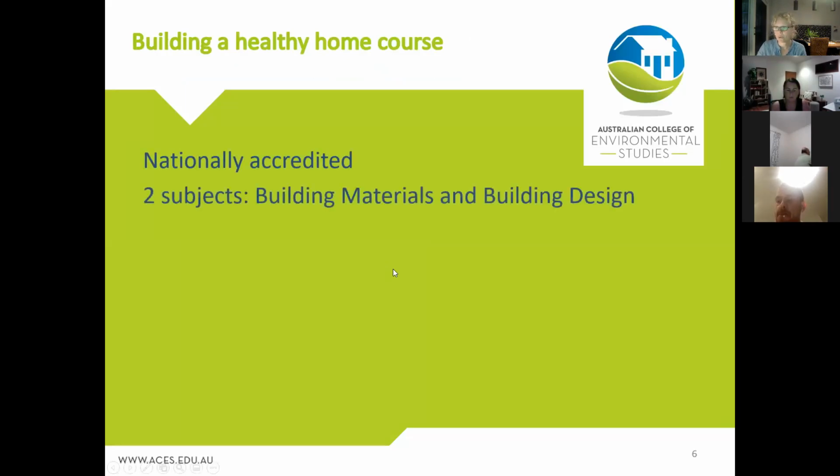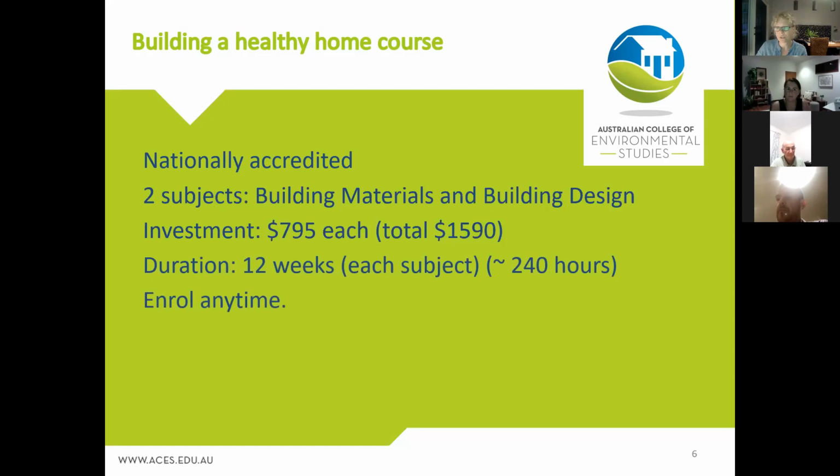And the Building Healthy Home course, the college offers a course specifically on building healthy homes, and it involves 2 subjects, building materials and building design, both of which Narelle McDonald, who will be speaking tonight, teaches. She's the trainer for these courses. They are 120 hours each, and they will go into very specific information on how to rate building materials for their impact on human health, for their impact on air quality, condensation, mold, hygroscopicity, for example, and of course, toxicant exposure and their impact on the electroclimate of the home. So if you're interested in the information we're providing tonight, then more information can be found in these subjects. The duration of each of those is 12 weeks, so it's a 24-week course part-time, and you can enroll anytime because they are online.